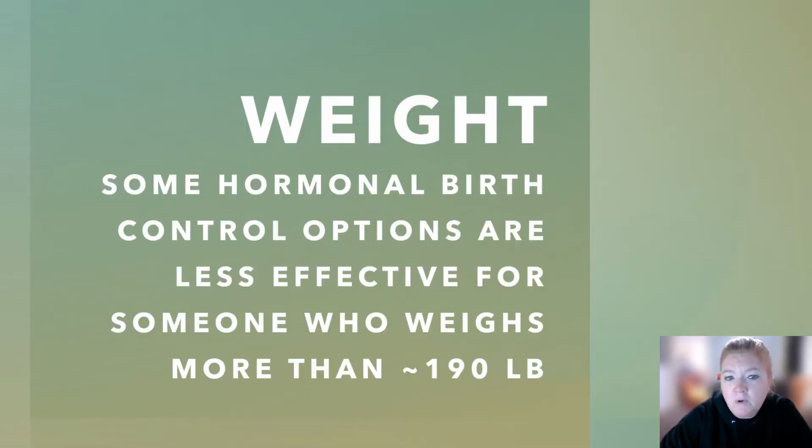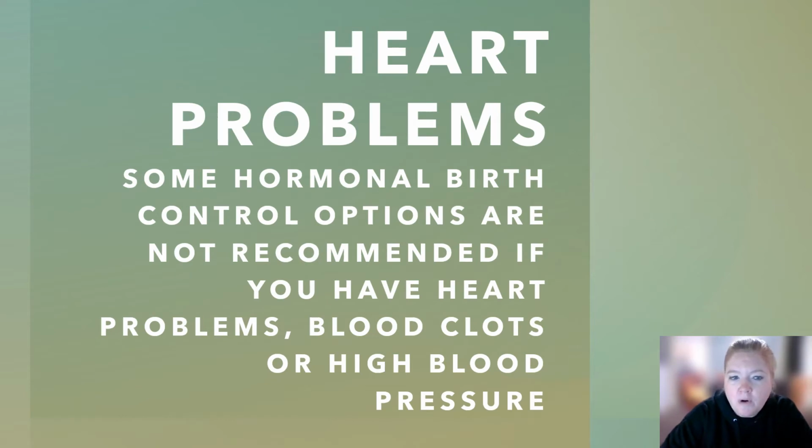Weight. Some hormonal birth control options are less effective for someone who weighs more than about 190 pounds. This is something that's important to talk with your doctor or medical professional that you are getting your birth control from. Some hormonal birth control options are not recommended if you have pre-existing heart problems, if you tend to make blood clots, or if you have high blood pressure. So if you have heart problems, you have to be a little bit more careful in choosing a birth control option that works for you.